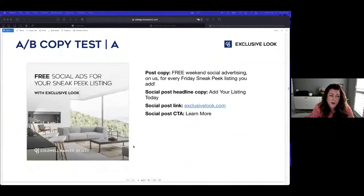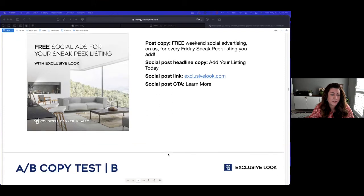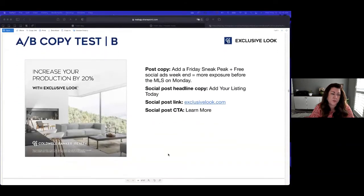So again, we're going to do some copy testing for this second campaign, where we've got free social ads for your sneak peek listing with exclusive look. We are kind of focusing on that word free in some places versus company paid, to just see how that resonates with the agents. The post copy is going to be free weekend social advertising on us. Every Friday sneak peek listing you get to add, and it'll take you through the same process, where you can add a listing directly or go to a new landing page. So the second copy that we're testing is increase your production by 20%, add a Friday sneak peek, plus social ads weekend equals more exposure before the MLS on Monday.